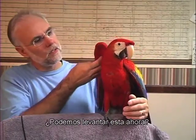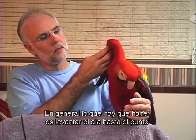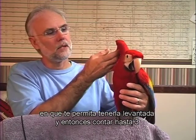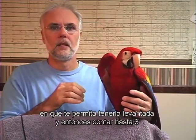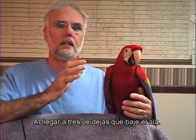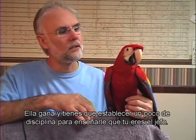Can I put this one up now? Okay, so in general, what you want to do is push the bird to the limit of where she will allow you to hold the wing up, and then count to three. And as soon as you get to three, then you let her put the wing down. She wins, and you've established a little bit of discipline in her that you're the boss.